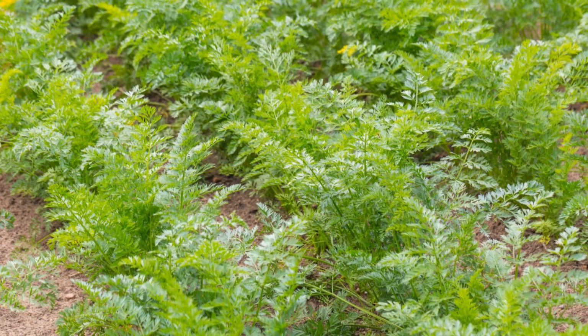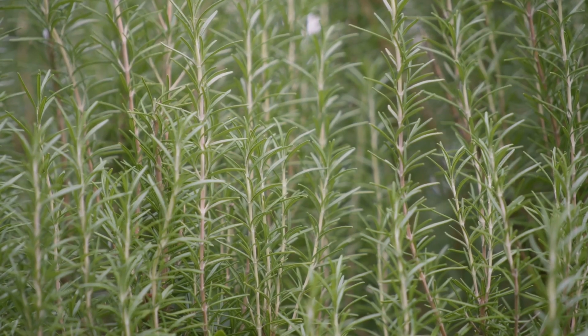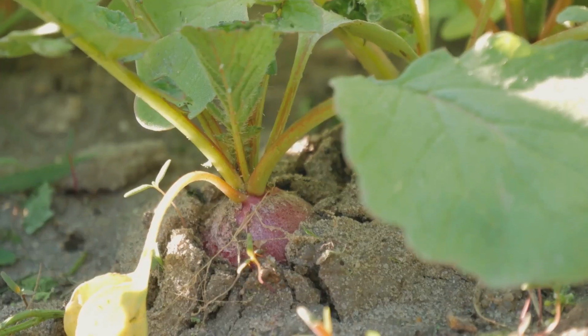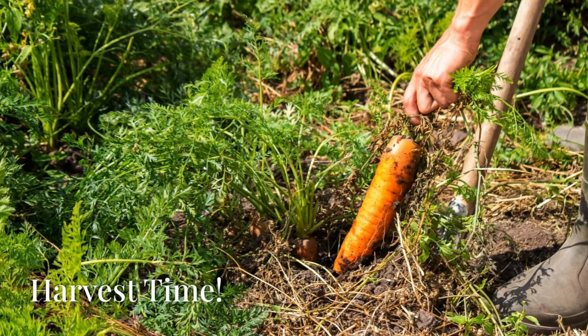It's a win-win situation. Another fantastic friend for carrots is rosemary. This aromatic herb helps deter carrot flies, aphids, and even some pesky rabbits. Carrots also play well with lettuce, radishes, and even tomatoes. So, get creative and experiment with different companion planting combinations.